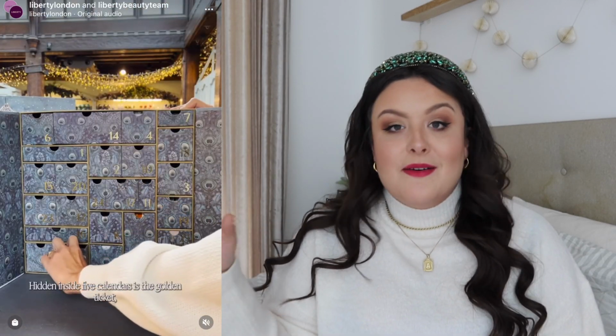And there is a golden ticket inside 5 advent calendars, awarding each of the lucky winners £1,000 to spend at Liberty. I would like to win that. I've never actually bought anything at Liberty. Maybe I'll buy a Christmas decoration or something this year. It's expensive in there, but it is very nice. I love to walk around there. But if I had this one, I would be getting to try loads of new products, and also the front of this box is stunning. It's so pretty. It looks like the front of the Liberty store all done up for Christmas.